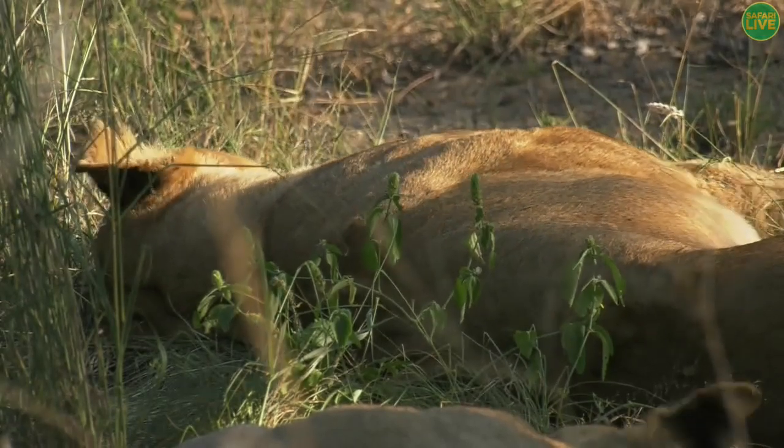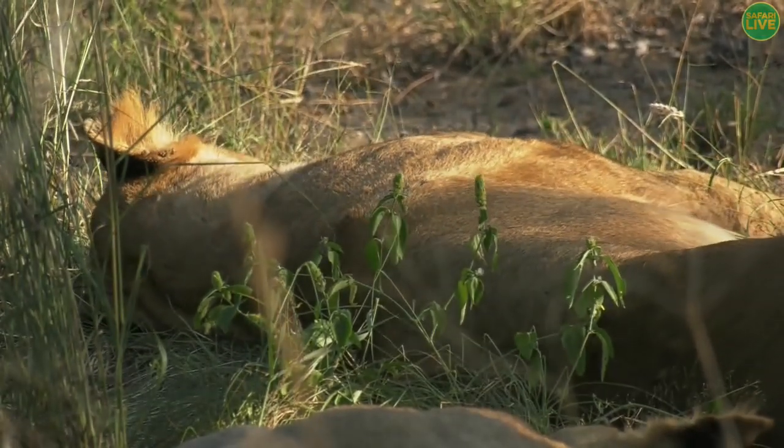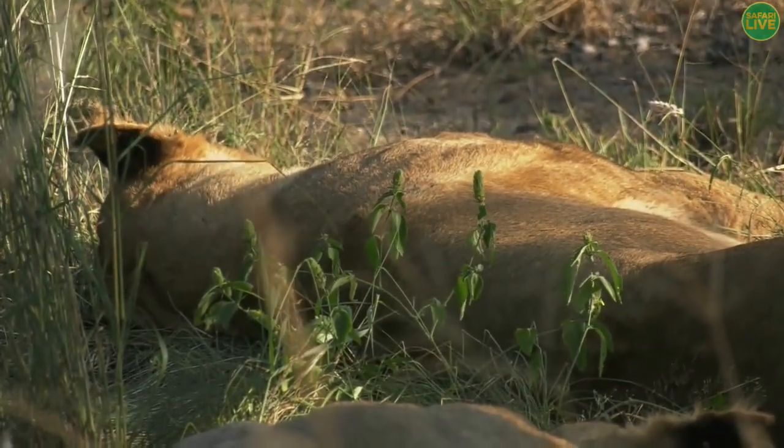Okay, I believe we're going to go across to Trishala, who is giving a very good demonstration of her driving skills.